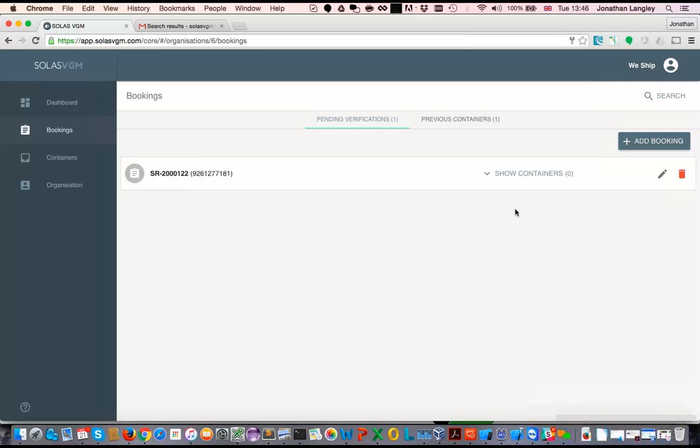So now we actually have a booking within our system, and if we expand that list, we can see that we've currently got no containers associated to the booking. So that's fine, because we've now provisioned it so that if we give this carrier reference number to our supplier or the load point or the trucking company, they can then use that to associate the container submitted for VGM into your system. So at this point, what I'm going to do is cut across to the mobile application so that we can take you through the steps that either the load point or a trucking company would perform.